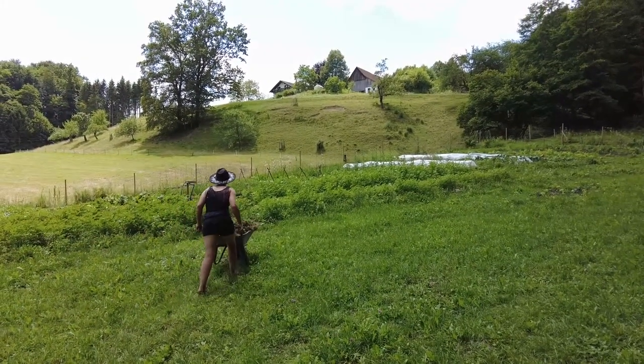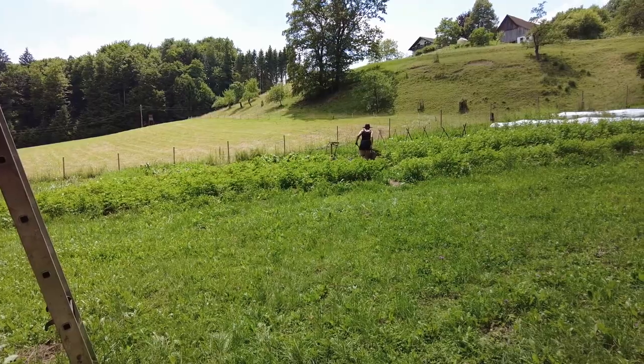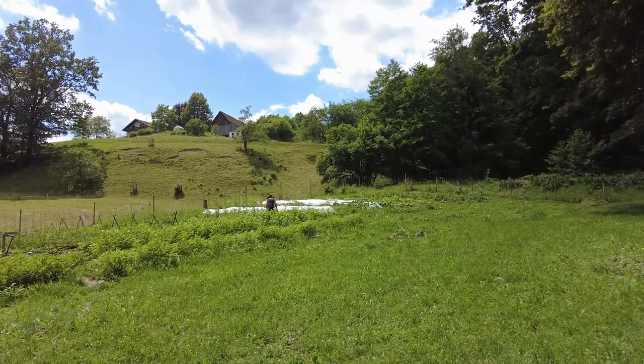Even though mowing the lawn often isn't too good for the ground and biodiversity, we chose to keep the grass around the market garden short. This helps against a potential snail takeover and gives us material to mulch our vegetable beds.